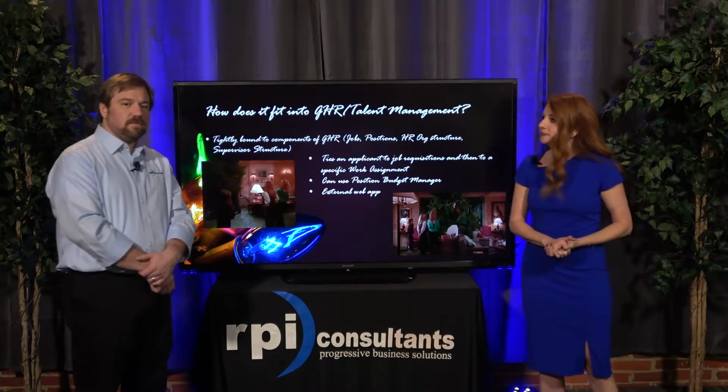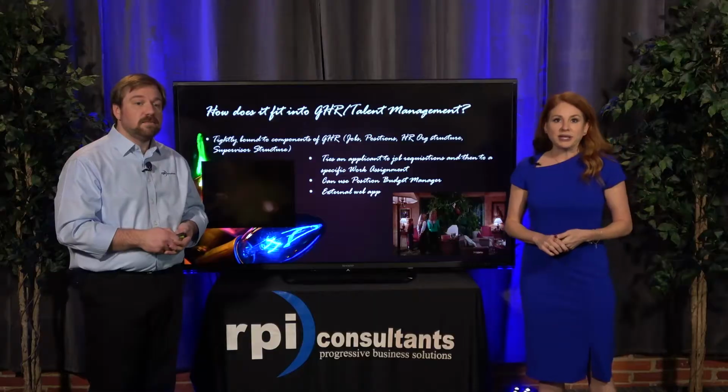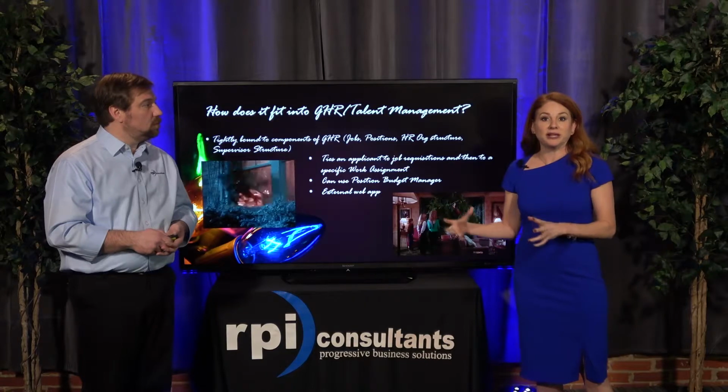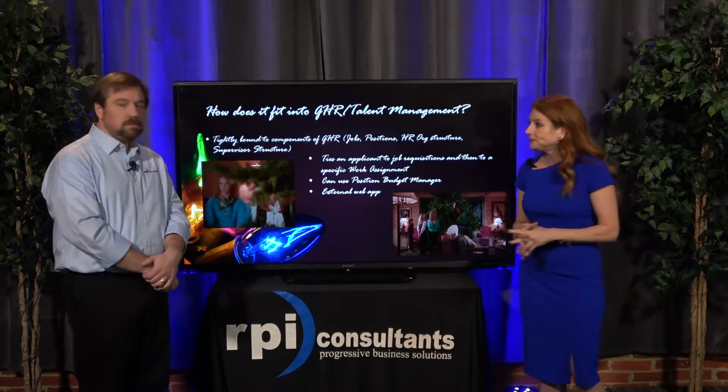Right. And also another nice tie-in is if you're using Position Budget Manager in GHR, this system will tie directly into that as well. Again, if you've got that all built out and you've got that turned on, the routing will start to go through Budget Manager as well. So if you don't have the budget in a certain manager's bucket to open a new rec, it'll stop them before that rec can go through.